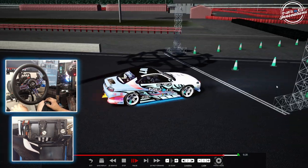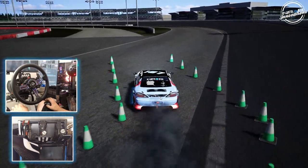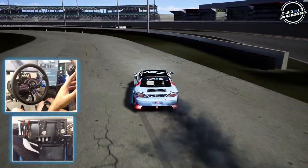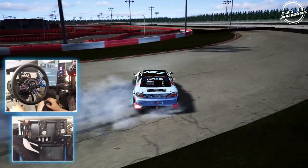So we did hurt the motor in this run as well. As you can see, it's already smoking. So that's something we're going to have to fix and dial back. A little bit deep in zones. We're going to punch those clips, but not a big deal.